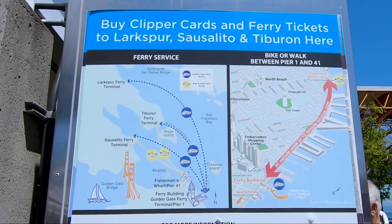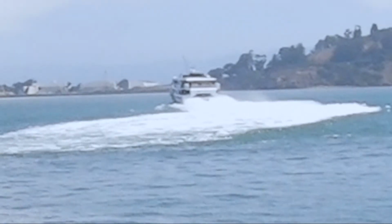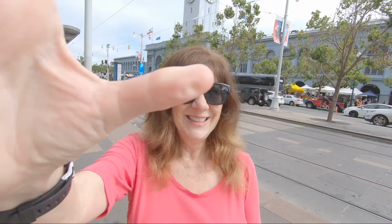Now, there are a lot of companies that do tours of the bay starting at $40 and up, and they're really good, don't get me wrong. But if you're on a budget, you might want to think about taking a ferry to Sausalito or Tiburon. You will get great views of the Golden Gate Bridge, Alcatraz, and Angel Island, at about half the cost.